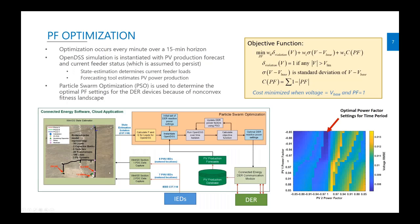That goes to a Georgia Tech developed state estimation software called WinIGS, which then issues the voltage and current set points for each of the buses as another C37.118 stream to a particle swarm optimization tool. And the particle swarm optimization calculates the loads based on that current and voltage phasor data, and it instantiates the DER power production forecast, based on a forecasting engine that we've developed, which uses a persistence model.